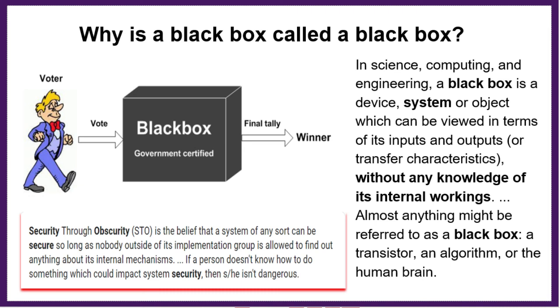Lynn Bernstein. Go ahead, Ms. Bernstein, state your name and address for the record, please. All right, can you hear me? Yes. All right, my name is Lynn Bernstein. I live at 104 Windy Point Lane in Cary, North Carolina.